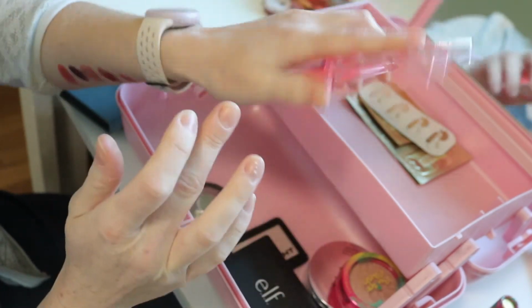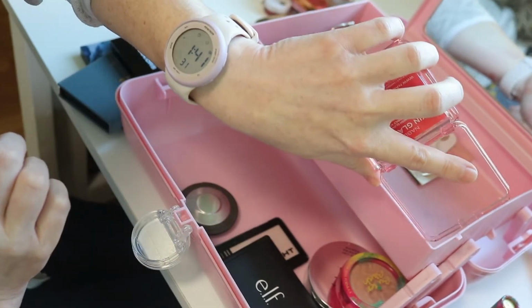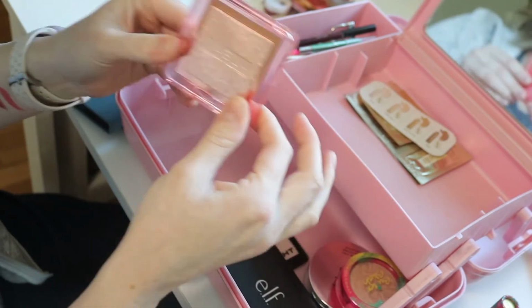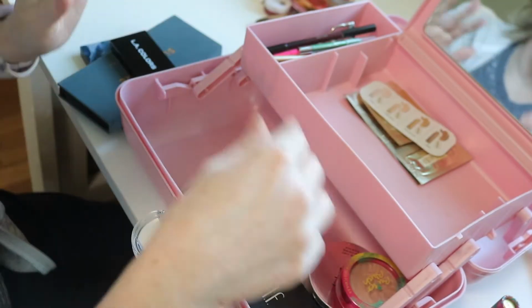The stuff never shows up for me on my camera for some reason, or just with the lighting, but it's beautiful. And as much as I love this, I am going to put it back because I'm going to try something else out. Let's see what else.